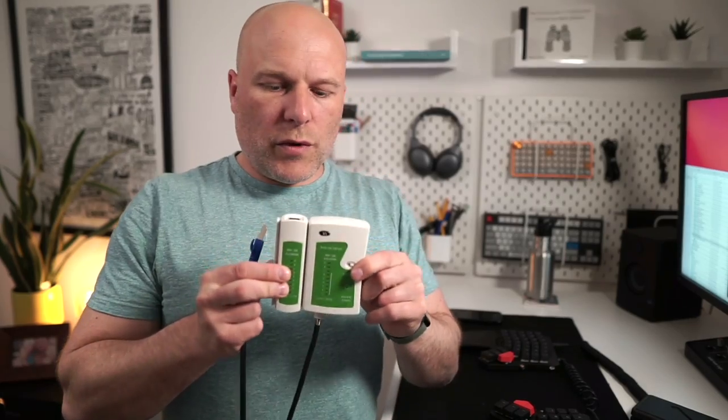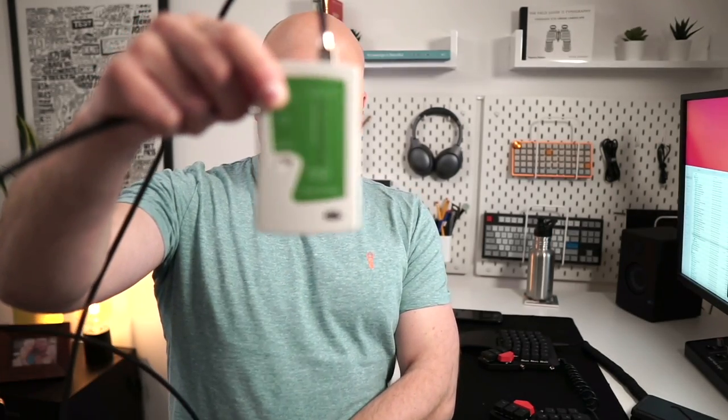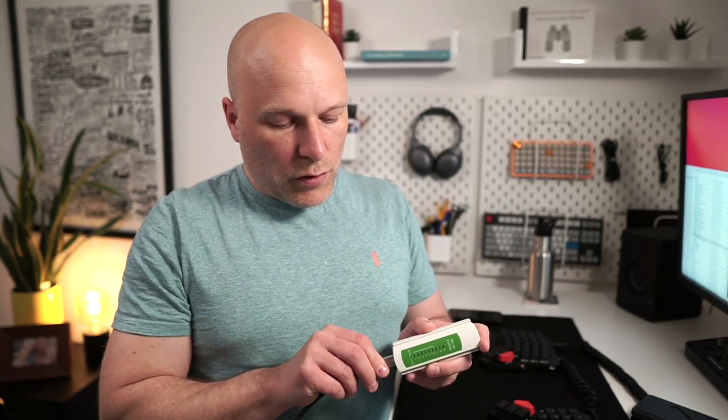So these kits come with two parts, and this bit typically slides off. So this bit here has a battery in the back, and you switch it on and it sends a signal down to the other end, and it will tell you whether, you can see the 1-8 on there and ground, you're only bothered about 1-8. They'll light up as it tests each of the wires in your connection. So this has got RJ11 and RJ45. I'm obviously using RJ45.